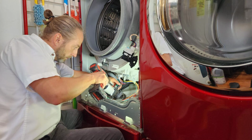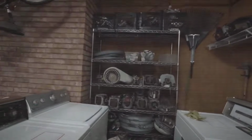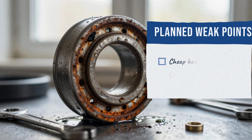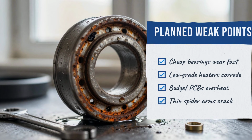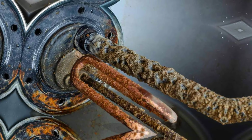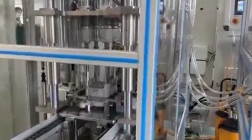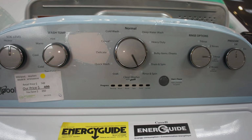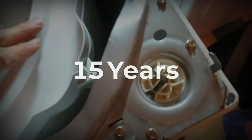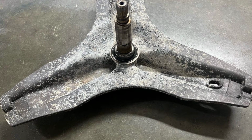What I want you to notice across all 5 worst entries is the pattern. The failures are not random, they cluster around the same components. Drum bearings, heating elements, control boards, spider arms. These are not separate, unrelated problems. They are the consequence of one decision made at the design stage. How much does this component need to cost for the machine to hit its target retail price? The answer, consistently, is less than it needs to cost to last 15 years. That is not an accident.